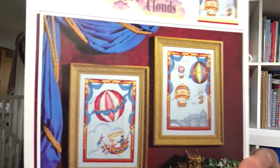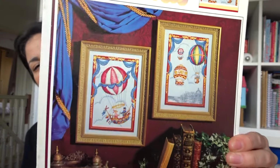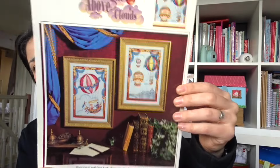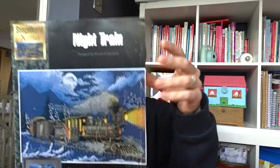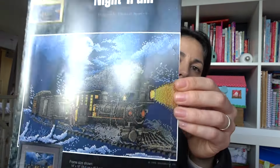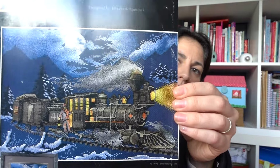The Above the Clouds, this one. That one I love because it does remind me a bit of Jules Verne. Reminds me a little bit of Jules Verne, and I do quite like that. And then this one, the Night Train, was the other one I got free.